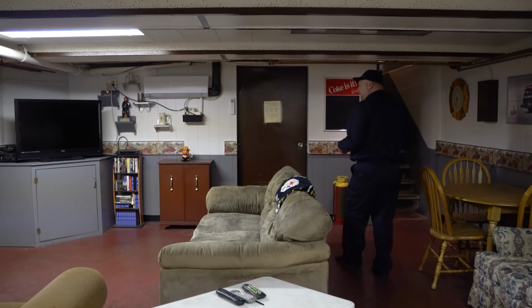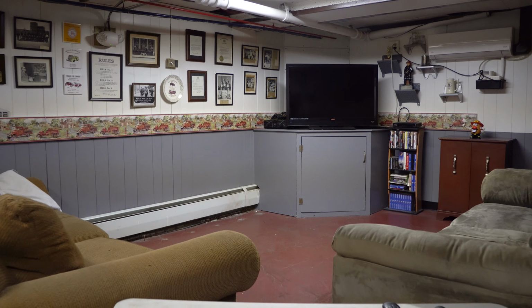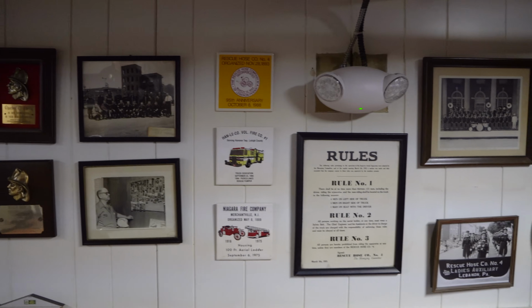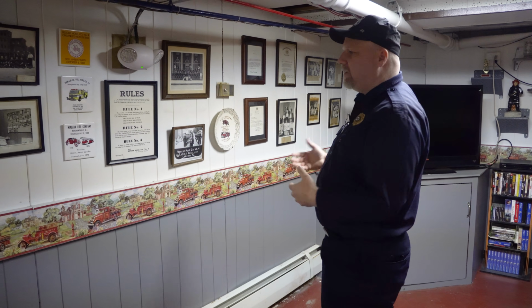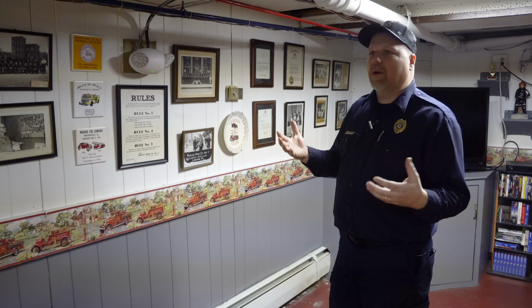It's in a basement area, but you know what? I have my television, I have my movies, I have all these pictures on the wall. Pictures of the social gatherings they used to do, some of the awards they got from the mayors and the parades they used to do. You sit down here, you watch TV, and it takes you back in time. And this is awesome. I can't think of anything else where I would want to be.